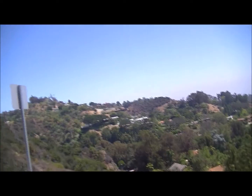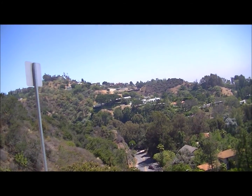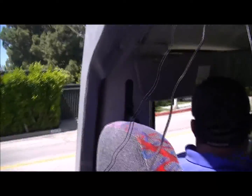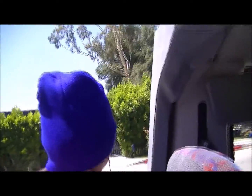You guys are looking at Bel Air, Beverly Ridge, and Beverly Park. Those are neighborhoods right here. It's the gray house with the black gate. Bruno Mars. Okay.